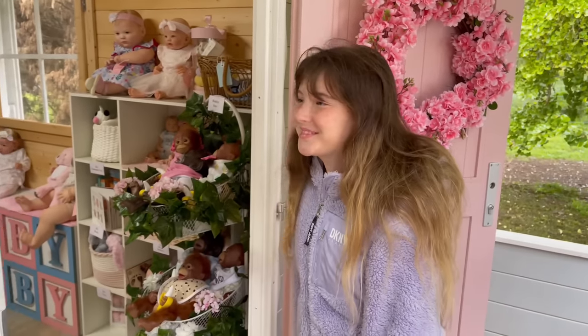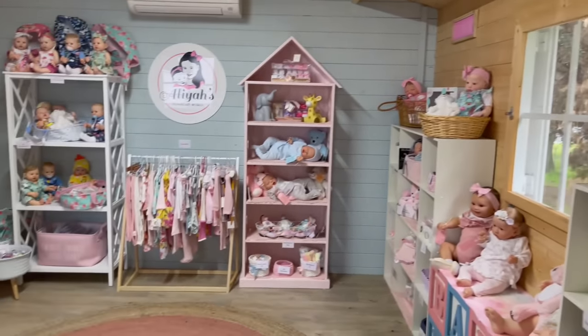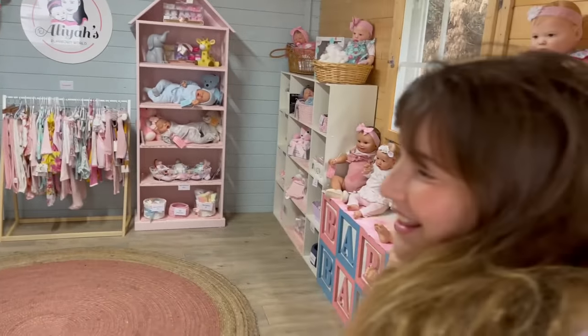We have our shop open today. That's right, and our adoption centre, don't we? So we've got it all set up ready. It was a big mess because we went to a market recently, so we'd taken a lot of the dolls in our shop. But look, guys, it's all ready for the customers to come and have a look.